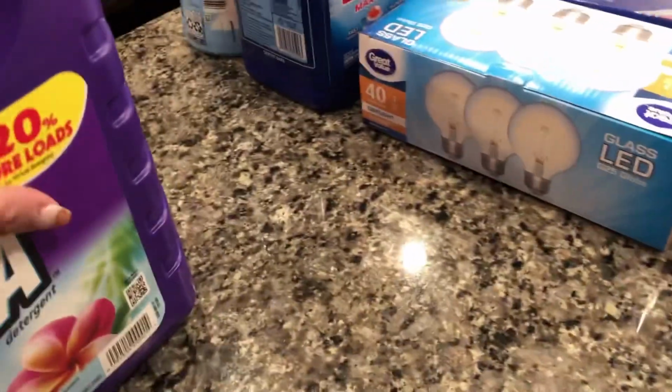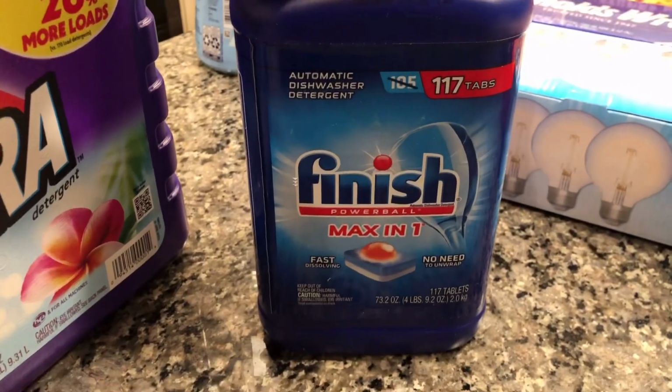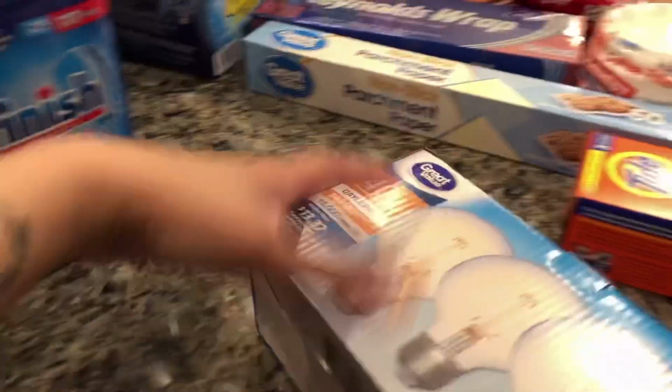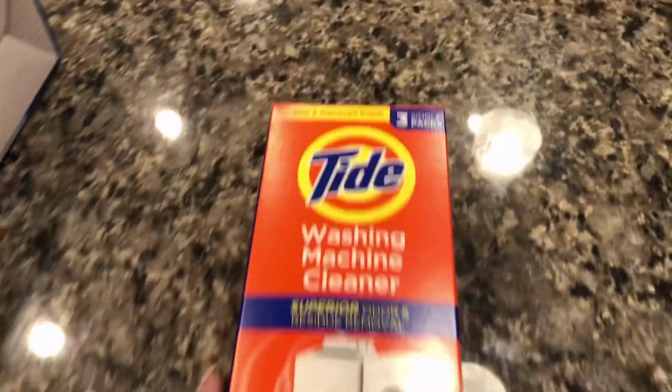And then we picked up some more of these dishwashing pods. We literally just bought some of these last grocery haul, but the area under my sink got super wet. It broke, so it got really wet underneath, and all the dishwashing pods melted, so we had to throw it away and pick up some new ones.